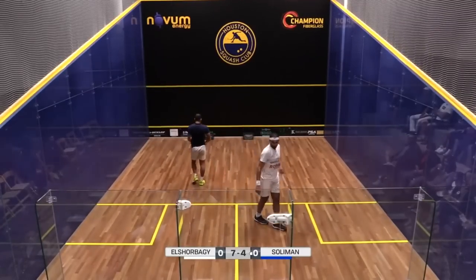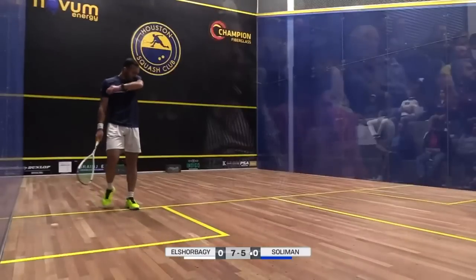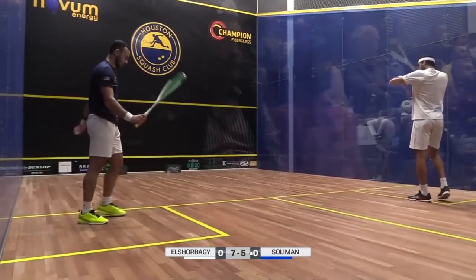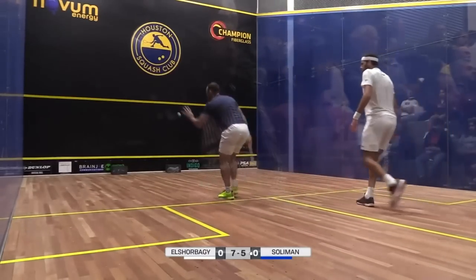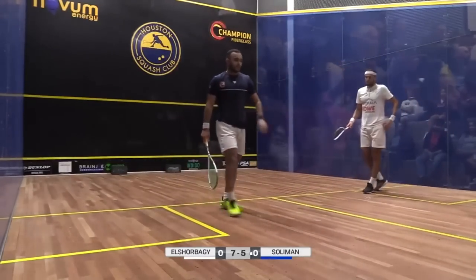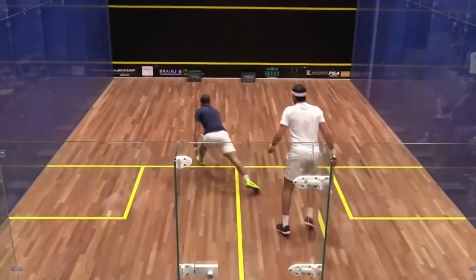Another error there from ElShorbagy. He's getting into good positions, but possibly just forcing it a little bit too much, trying to cut the margin too fine on the front wall. Well, there it is. He's absolutely hammered that ball across court into the net. And now 8-5.